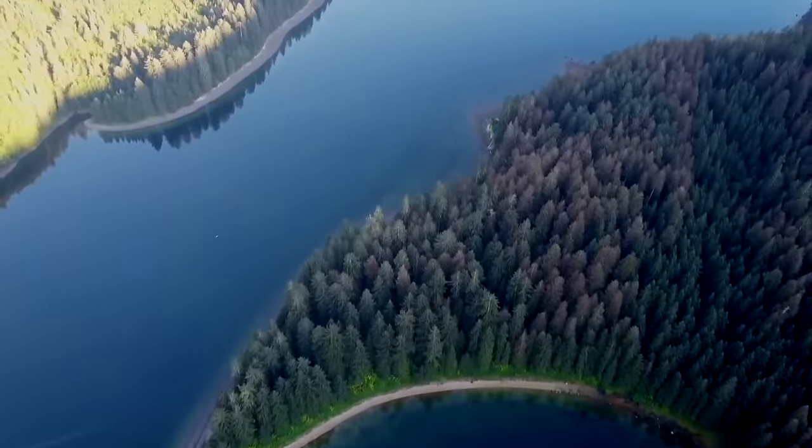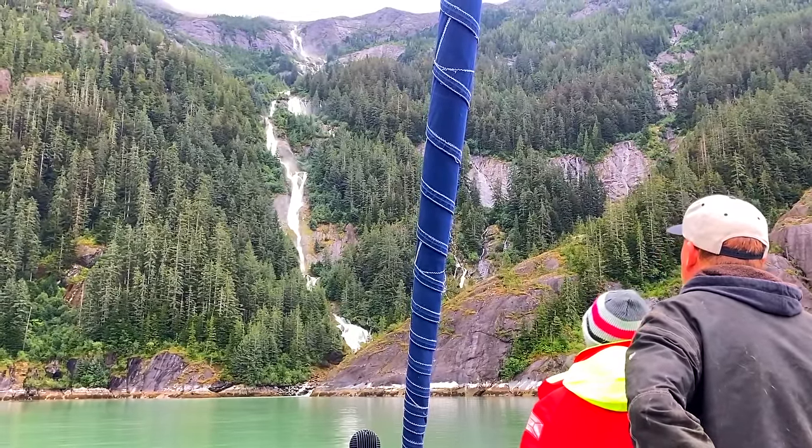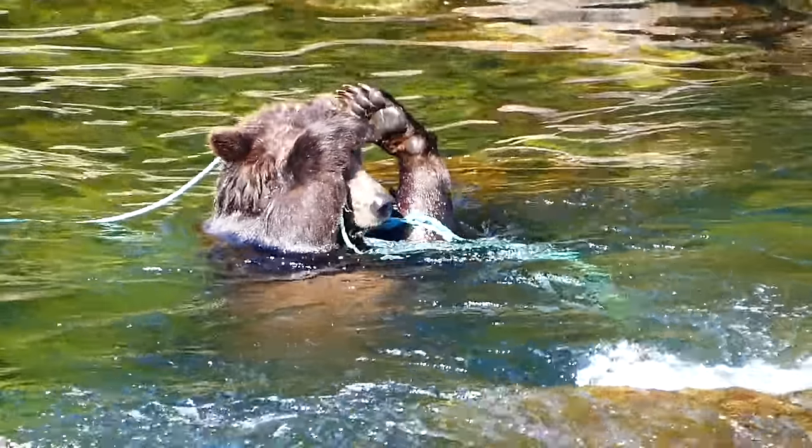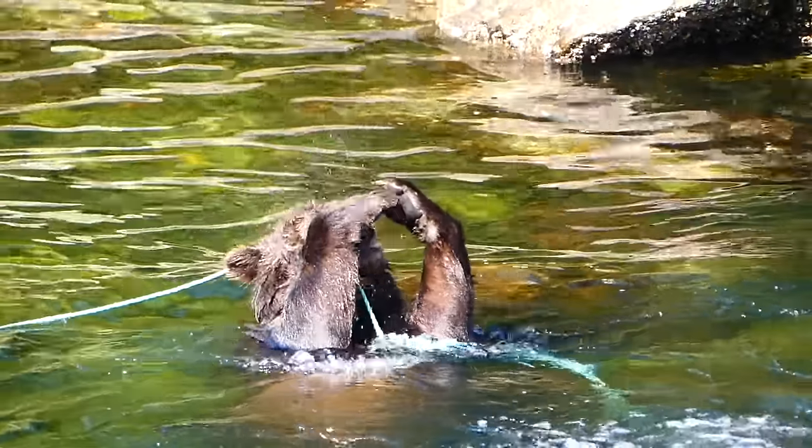In the last episode, we enjoyed our time with family and visited LeConte Glacier and Hidden Falls, as well as many of our other favorite spots on our way to Sitka.